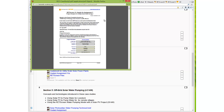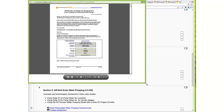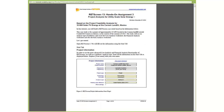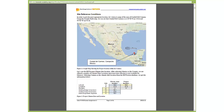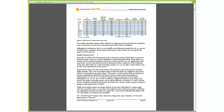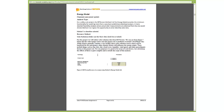Okay, I'll just resize that here so that it's visible. So we basically provide all the information for how to get started with the project, and we give you along the way all the background information for that type of project.